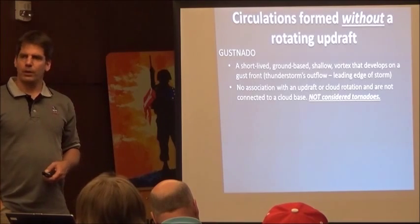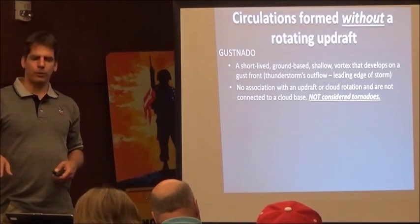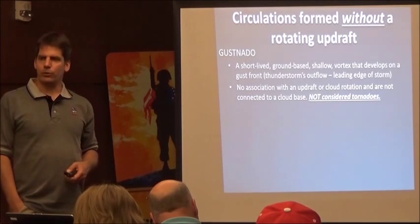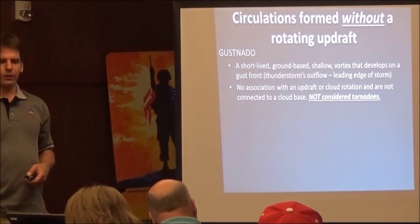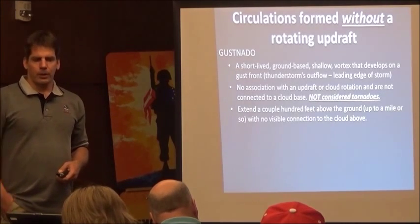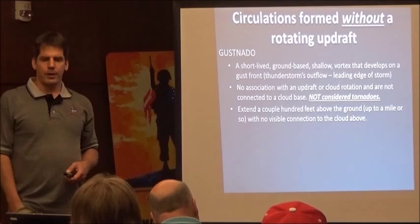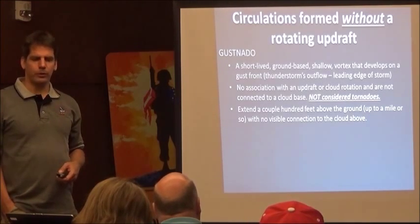But the reason it develops is because it's forming along that boundary. The gust front boundary is what causes it to form. It's not associated with an updraft or cloud rotation, and it is not connected to the cloud base. That's why it's not a tornado. They may extend anywhere from just a couple hundred feet above the ground up to a mile or so above the ground, but they do not connect to the thunderstorm cloud base above.